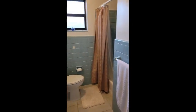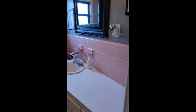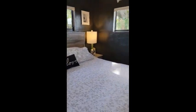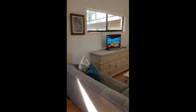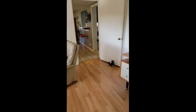This is one of the bathrooms. And down the hallway, you have a second bathroom. This is what they're using as the master. There was an extra bedroom here, but they cut out the wall to make a nice seating area. I love this seating area here. So they can essentially close up the rest of the house, save on their electric, and just be in here, watch TV, whatever.